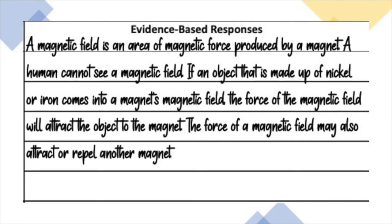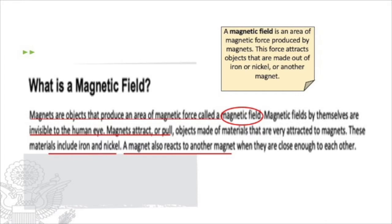Now that we have gathered our evidence, let's develop our answer. A magnetic field is an area of magnetic force produced by a magnet. A human cannot see a magnetic field. If an object that is made up of nickel or iron comes into a magnet's magnetic field, the force of the magnetic field will attract the object to the magnet. The force of a magnetic field may also attract or repel another magnet. We can go back into the text to underline the details that support our answer.